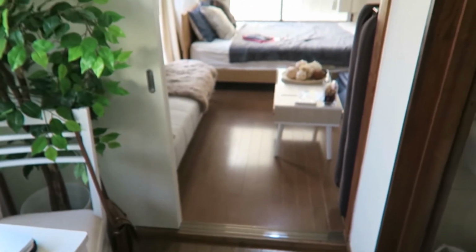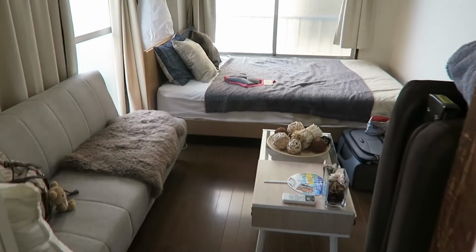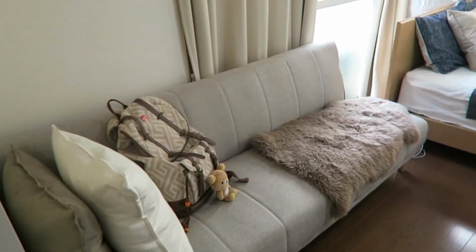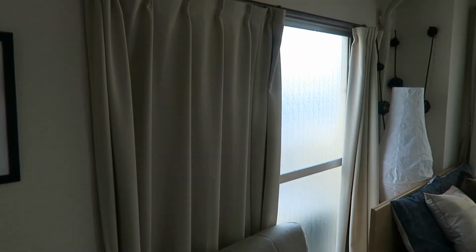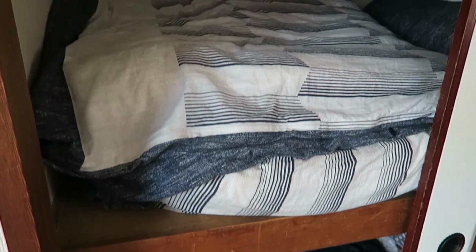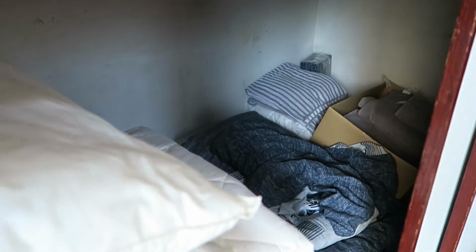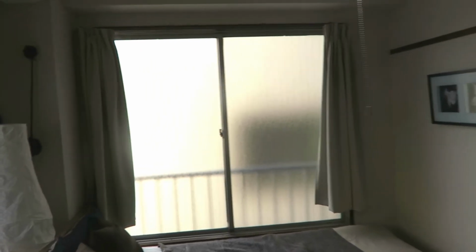So when you walk in from the main area in the kitchen, you enter the bedroom slash living room. And there's a little couch here off to the left, which is really nice and comfortable. And then a little balcony, the bed, and there's a little closet where they have a bunch of pillows and futons and things for their guests. So there is a window there that opens, but there's only a railing there, and there's nothing really outside. But then this one actually goes out to a balcony.